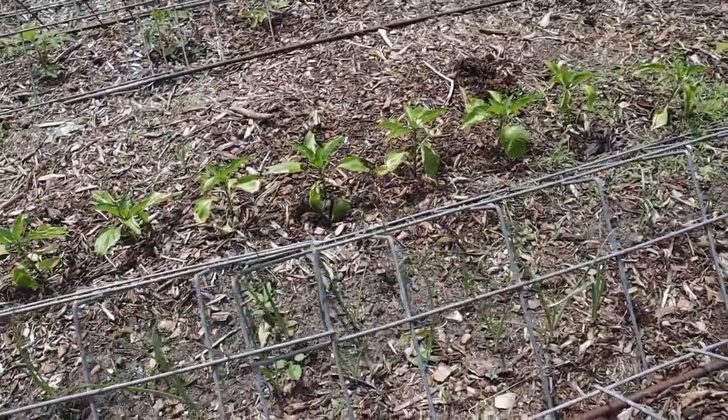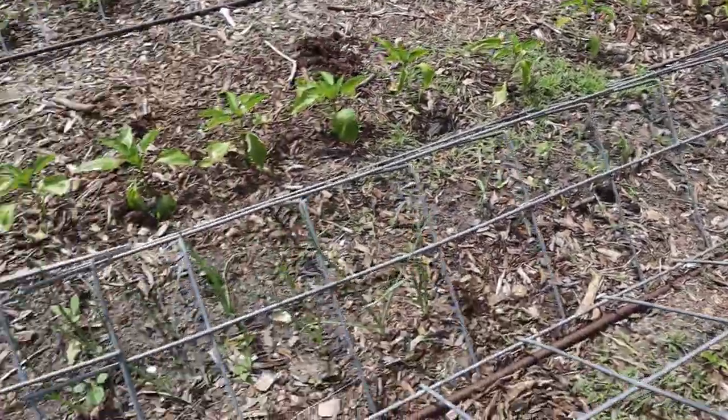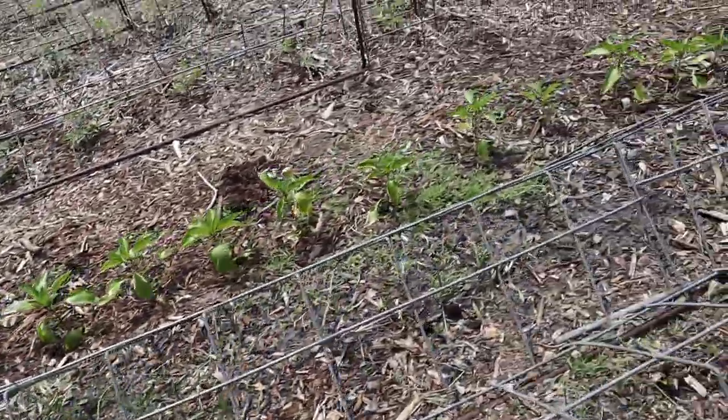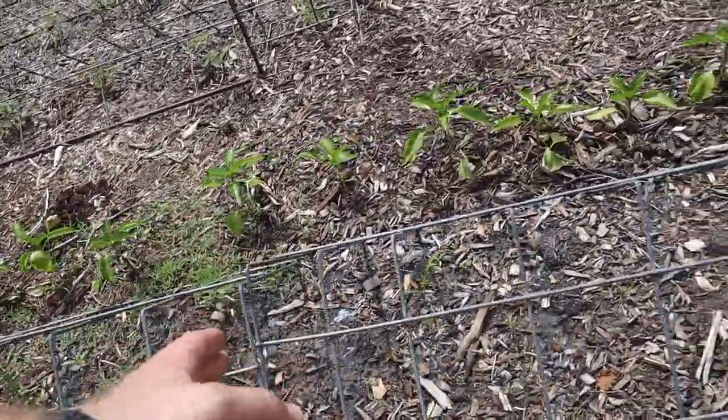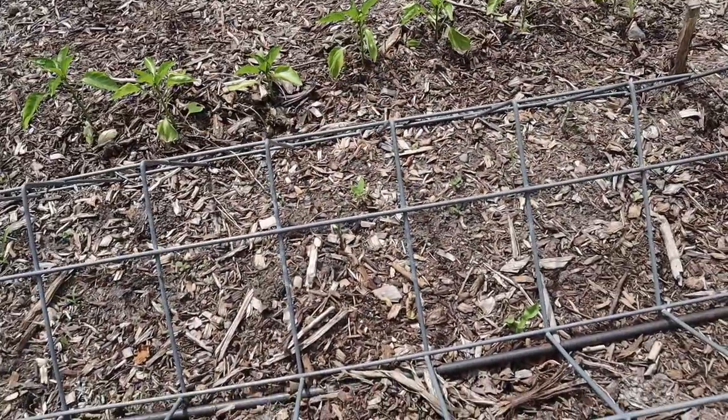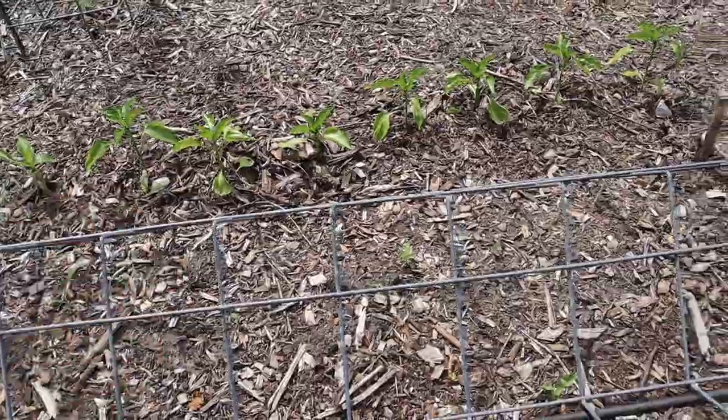And then right next to it, we have a row of onions all the way down here. And you can see right from here to right about here is where the kids like to walk through before we put the cages over it all. So those are all gone.